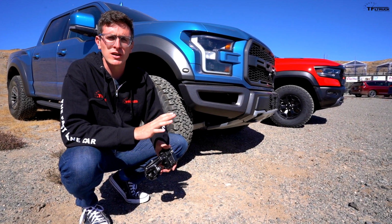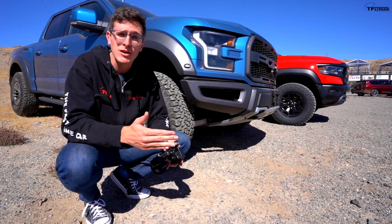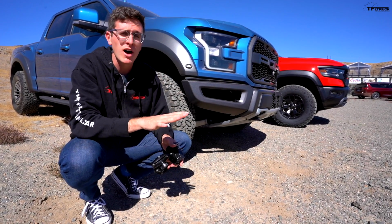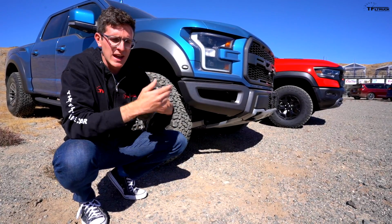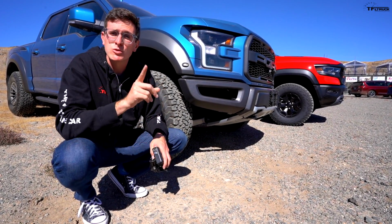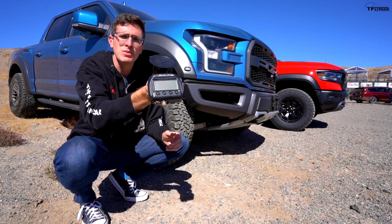Now we're going to run both trucks through a real-world 0 to 60 mile per hour test, just like you would experience merging on to the freeway. We're going to leave both trucks in four-wheel drive auto. We're not going to use launch control. We're not going to use a sport mode, just your standard everyday mode. We're going to plant the throttle, not going to brake torque it, and see which one's quicker, just in a real-world 0 to 60, and we're going to do that using our GPS performance timer.